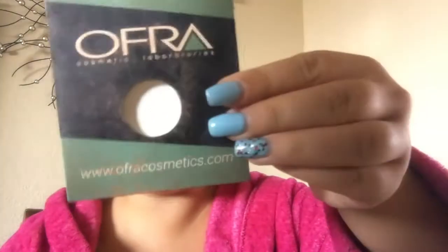Okay, so now on to setting the face. I'm using my banana highlighting powder. As you can see, this thing has been through hell and back with me, but it's great and I love it, and it's lasted a long time for this little tiny guy. So I just put some on my beauty blender.